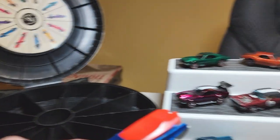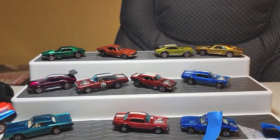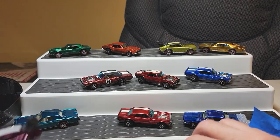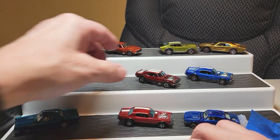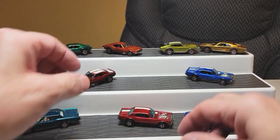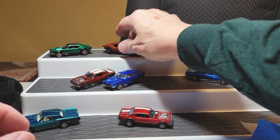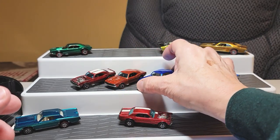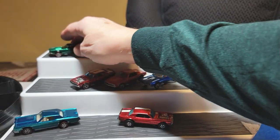Well, all right, let's organize these and categorize these and wind it all up. Let's see, we do have some Camaros this time. We got the spoiler Camaro, we got the blue Camaro. Of course, the spoiler Camaro is made in Hong Kong, just like the regular Camaro there. Got a couple of U.S. Camaros.